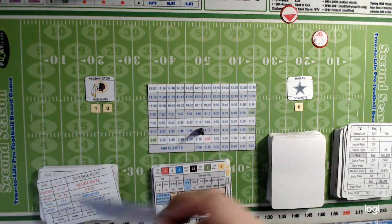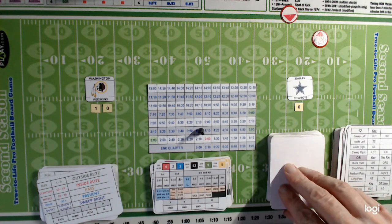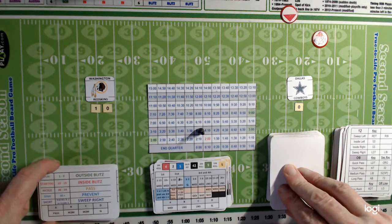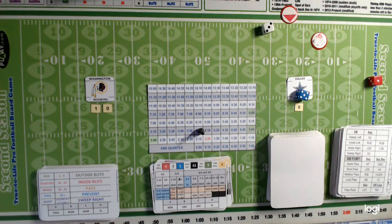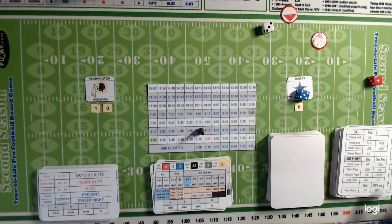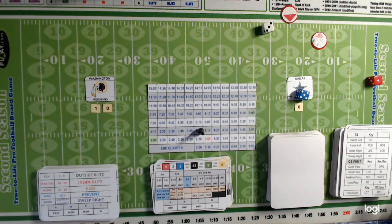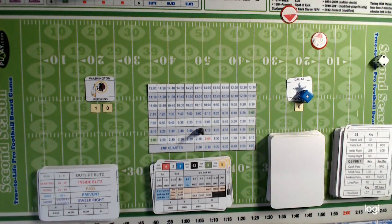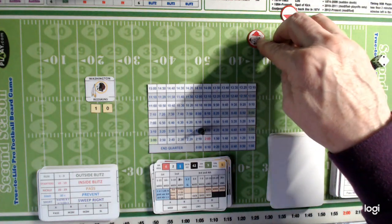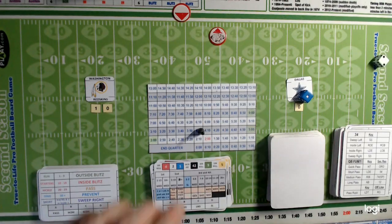They're going to skip the quick pass and they're going to go long, and he's looking for Tony Hill, so it's a long pass against a man-to-man defense. No difference. 1-3 on the pass is going to be the defense, and the nickelback, who is Raphael Cherry, and he is a 2, so it's going to be complete. And Tony Hill is going to gain 31 yards and a first down for Dallas.